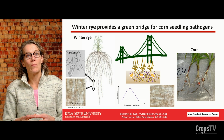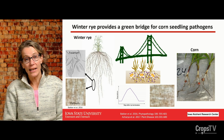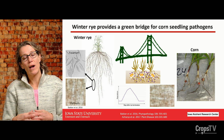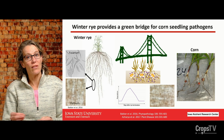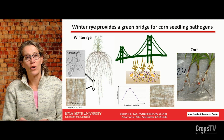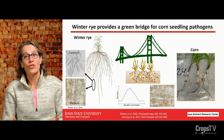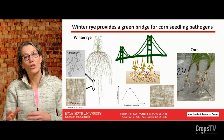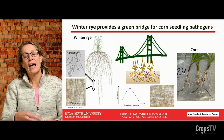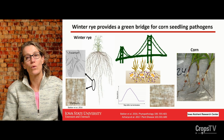So the idea here, why we talk about winter rye providing this green bridge, is because of what happens when we terminate that rye in the spring. Most farmers are using herbicides to terminate that rye. As those rye roots decompose, they release all these pathogens into the soil. And so basically, if we plant our corn into the soil when those pathogen populations are very high, it's like we're planting corn into a petri dish. And so then we can get seedling disease. That's what we call the green bridge: the pathogens are surviving on the winter rye, and then as that winter rye dies and breaks down, we plant the corn, and then the pathogens are able to jump onto those corn seedlings and cause disease on those corn seedlings.